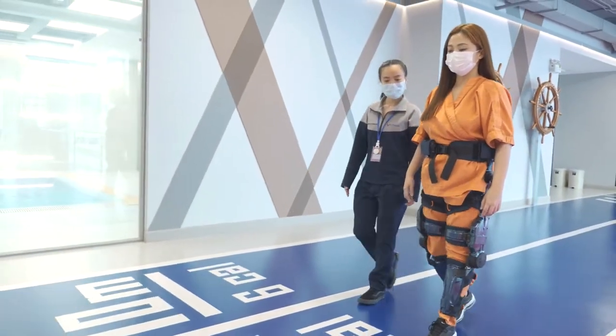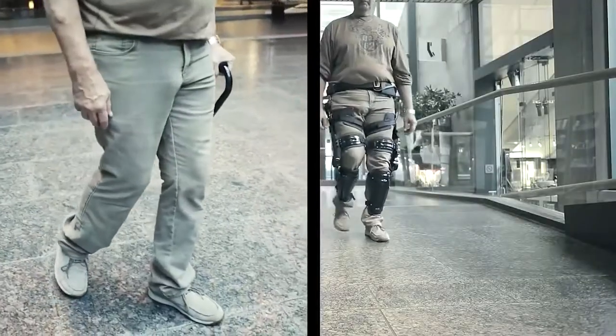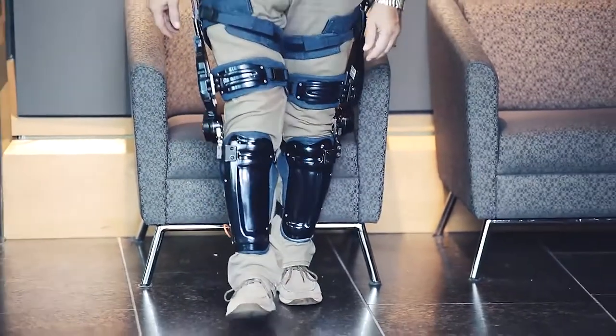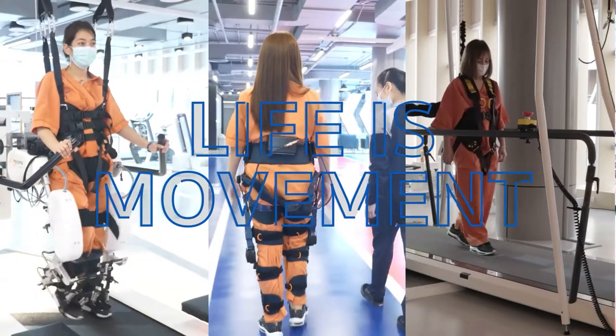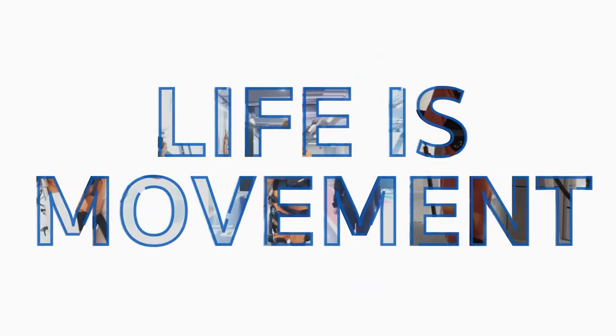Curara. The Curara Walking Assistance Device is a smart power orthosis which could help patients make healthier steps to walk further and longer, which will enable them to stay engaged with their family and friends, keep up with their activities and their pace of life. Maximize your quality of life with the Advanced Human Movement Rehabilitation, because life is movement.